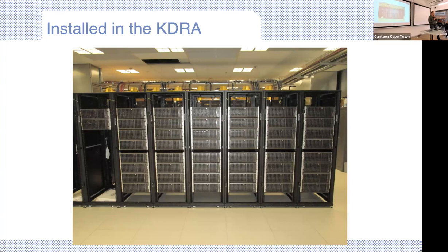Okay, so just for the benefit of those online, the question is: is a GPU similar to an FPGA or a CPU? The answer is yes.